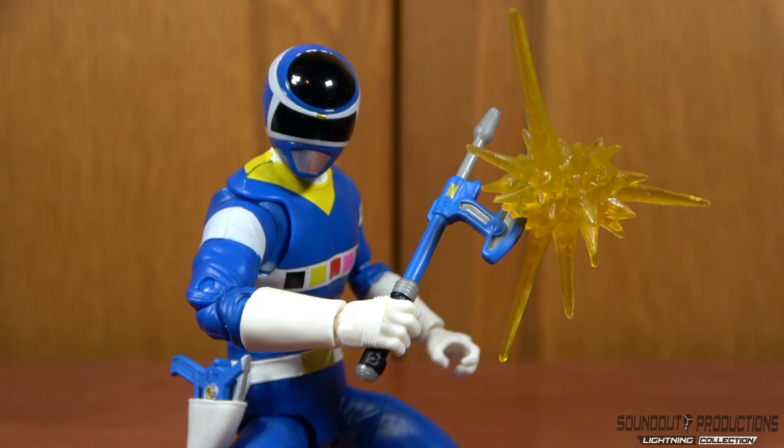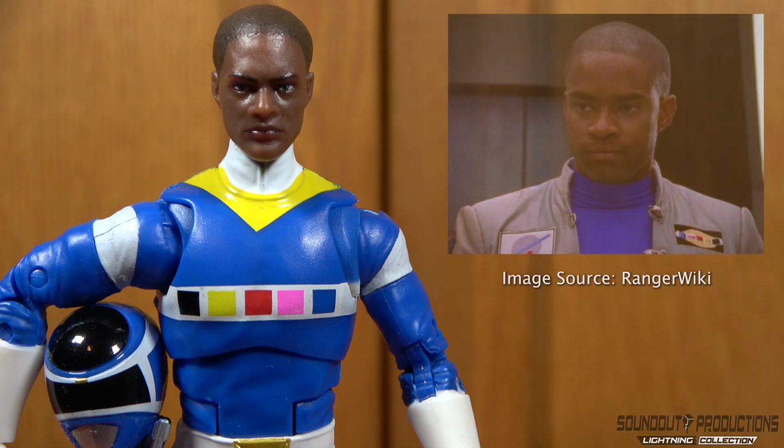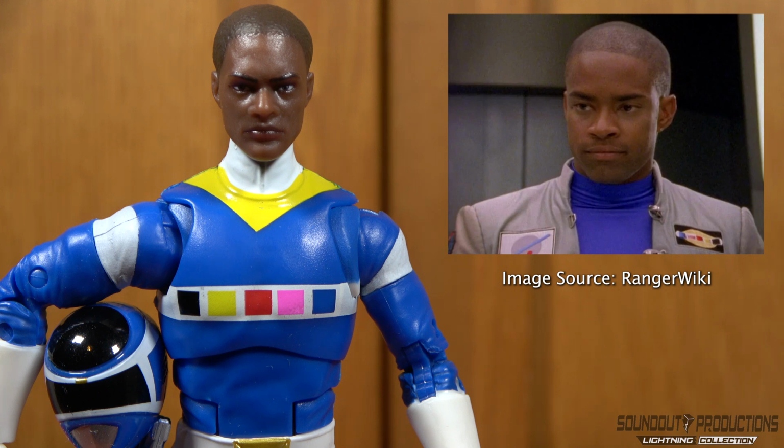Overall, though, he comes with an Astro Blaster, again, molded and painted differently than the others. He does come with his power axe and that little spark effect that we keep seeing that I wish we could replace because it's not that interesting. And he has a TJ head, which, again, decent enough likeness. You look at it, it's TJ. Is it a perfect match? Not exactly, but it resembles the character.